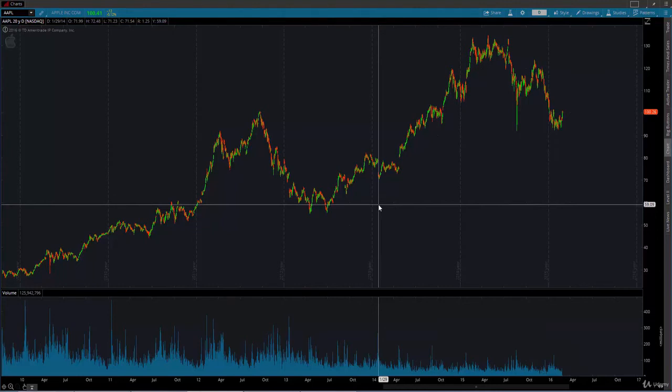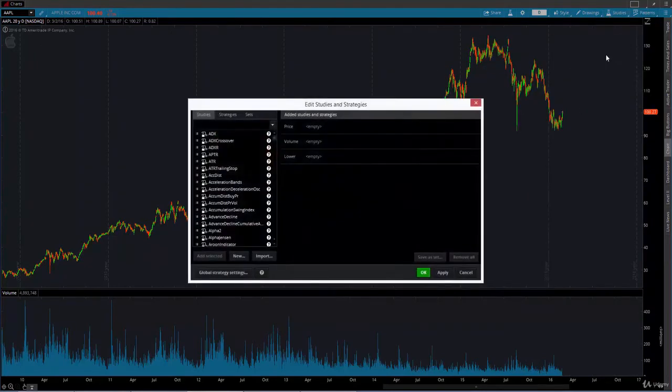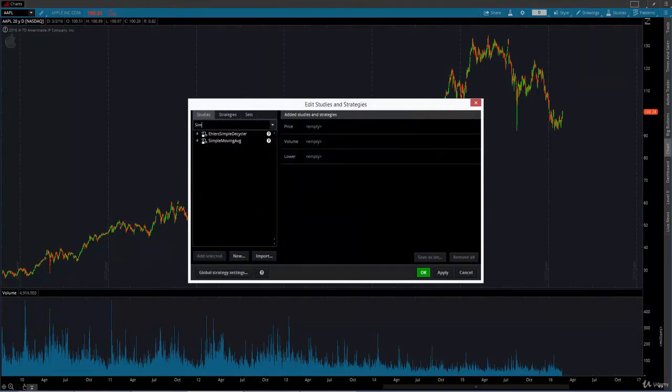It's very easy to set up the simple moving averages. You'll need to draw two lines, SMA, or Simple Moving Average 180, and SMA 60. Up on the right hand, click on Studies, and then select Edit Studies. There are a few tabs right here. Under the Studies tab, type in Simple Moving Average. You'll see the Simple Moving Average indicator here.